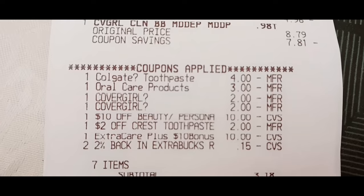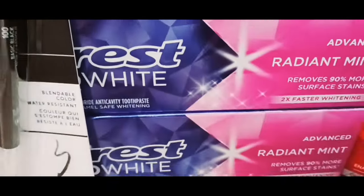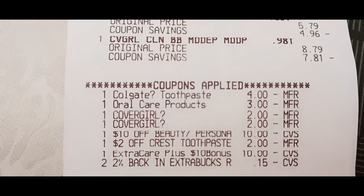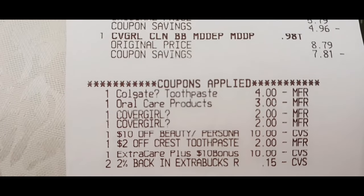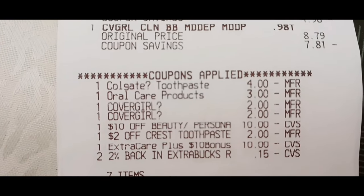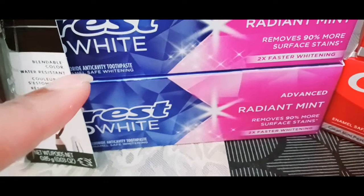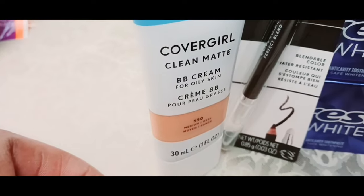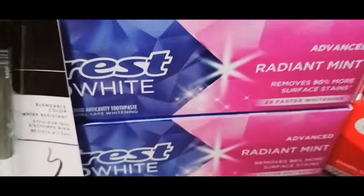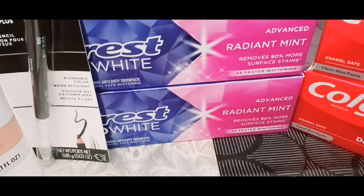Okay, here's my receipt. Y'all see my $4 off 2 digital came off of the Colgate. The $3 off 2 digital came off of the Crest. The $2 CoverGirl came off of that and that. And the $10 off of beauty came off. And then I had an extra $2 off that came off of the Crest, which is really good because this CoverGirl I see didn't come off. But it still worked out better because I still got my $2 off. Y'all see what I'm saying, fam?